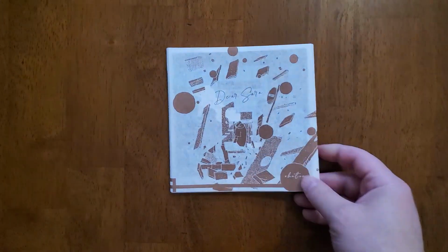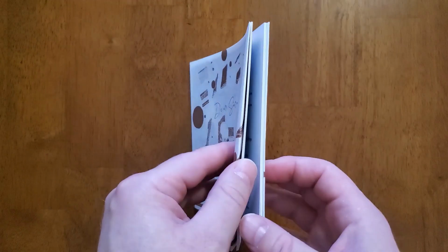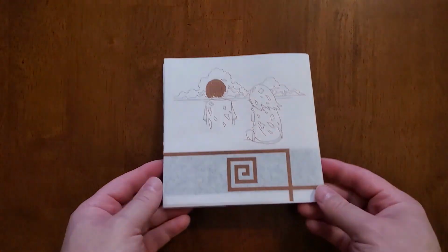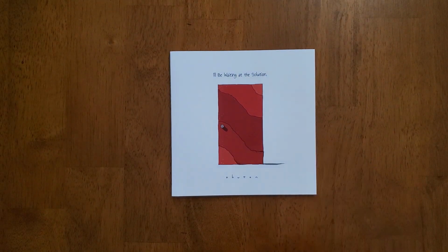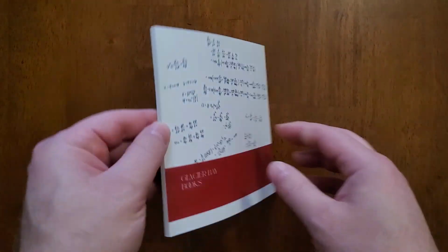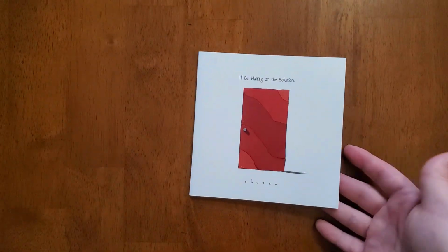Another little one, we have this Dear Sarah 1997 summer little release. This one's less manga, more like just a picture book. And this is by the same creator of Seaside Beta. And then same thing here, another very small little release. We have I'll Be Waiting at the Solution, again by that same creator. And again, more like a little picture book than an actual manga volume. And that was everything from Glacier Bay.